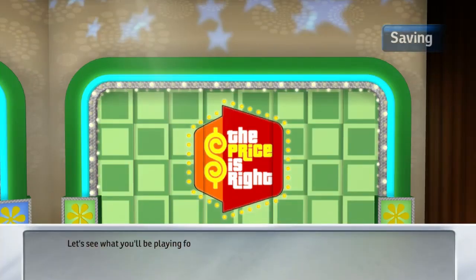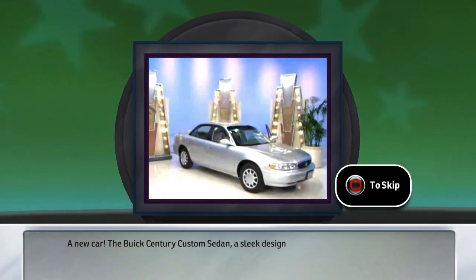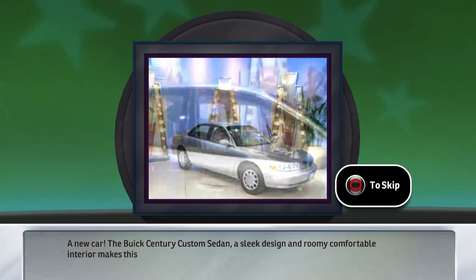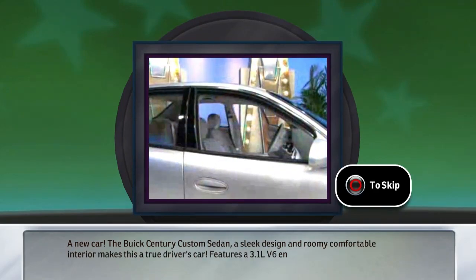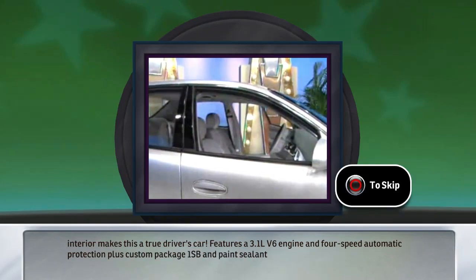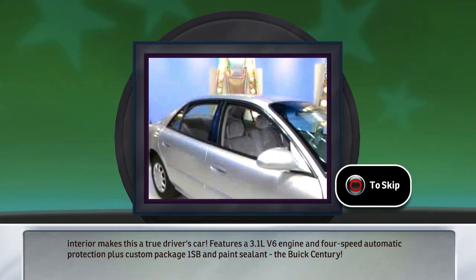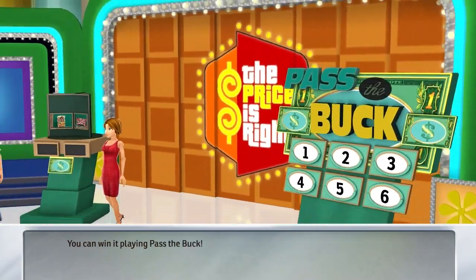Let's see what you'll be playing for. A new car. The Buick Century Custom Sedan. A sleek design and roomy, comfortable interior makes this a true driver's car. Features a 3.1-liter V6 engine and 4-speed automatic transmission, plus custom package 1SB and paint sealant. The Buick Century. You can win it playing Pass the Buck.